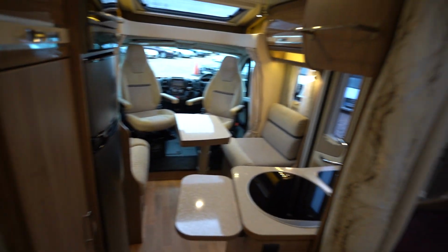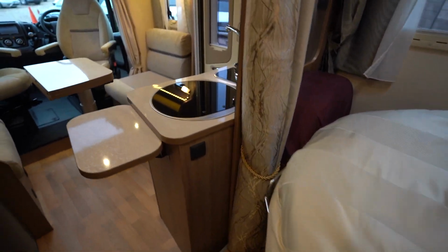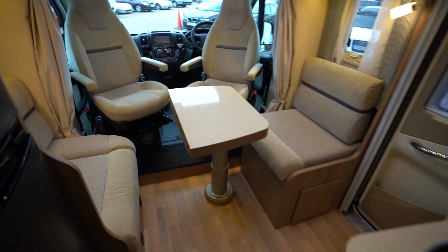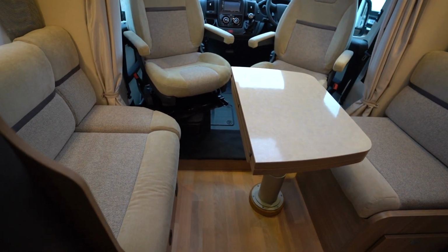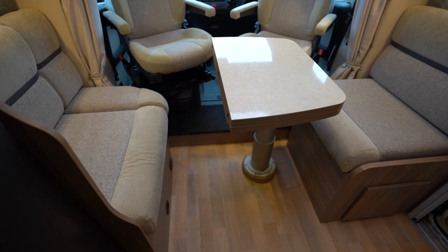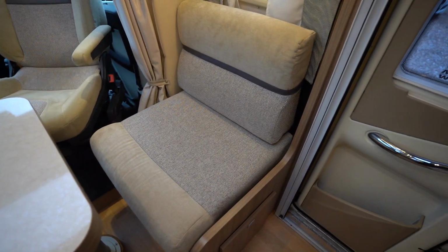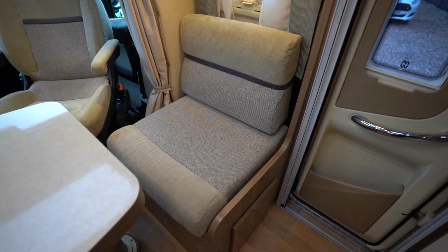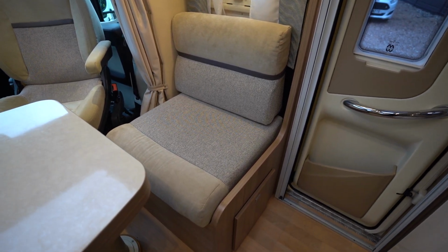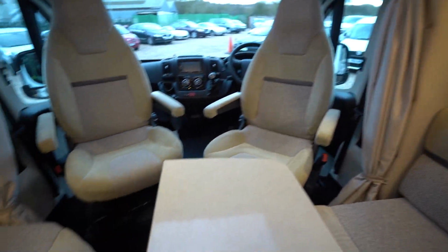There's a curtain that separates the bedroom at the rear from the one at the front, because this area that we're looking at now, the lounge here, makes up into a single bed. The table pushes down, makes a nice comfortable single bed. And the seat on the right hand side, the seat back that I showed you in the garage clips in there to make that into a third travelling seat. So it's 3-berth with 3 proper seat belts.